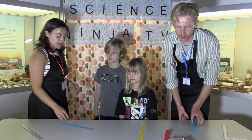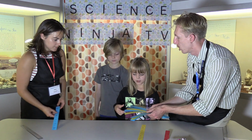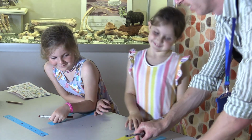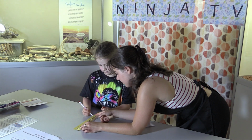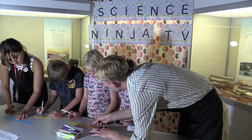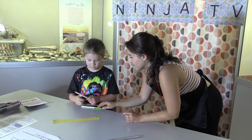We're going to start off by taking a card, a strip of card. So would you like blue or yellow, guys? Yellow? It's about the size of a ruler. Yeah. So we're going to split it into 6 sections. Another one here. Another one here. Lovely. Awesome, thank you.